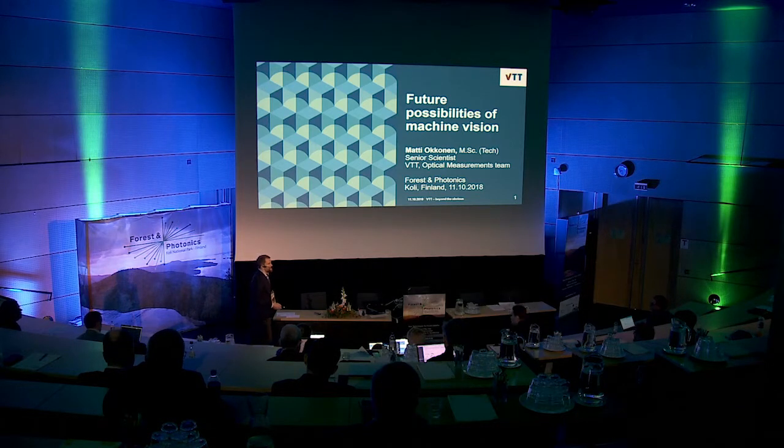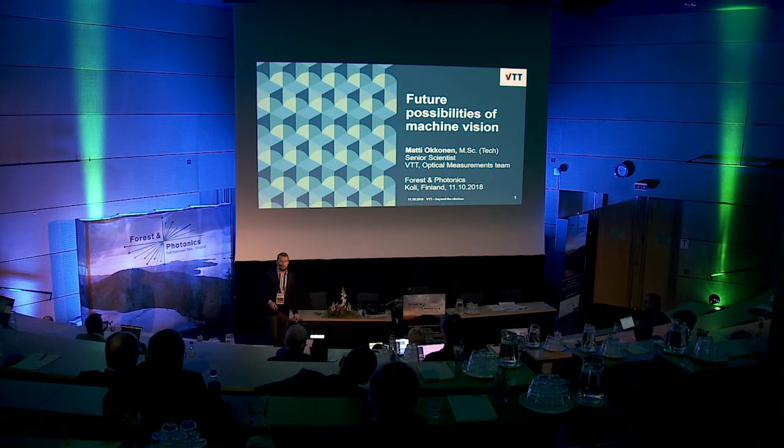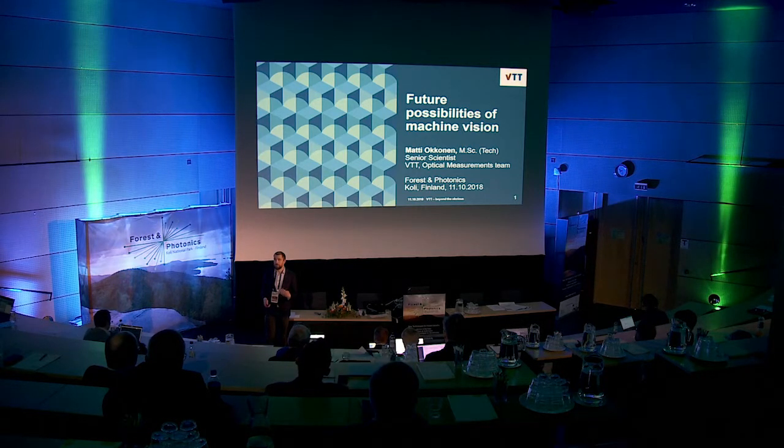And the idea and the motivation behind this is that I'm trying to demonstrate some of the potential of machine vision so that it perhaps might trigger some ideas and insights in your head about how it could be applied to the forest industry.